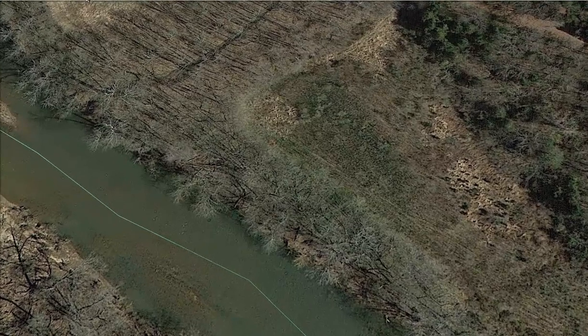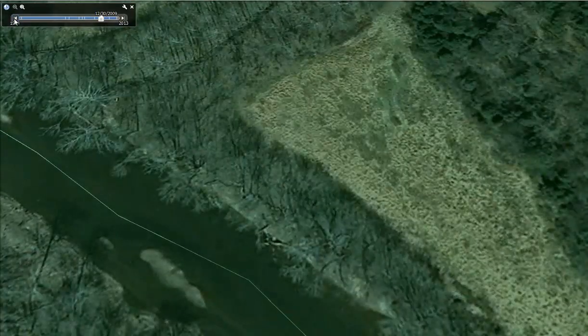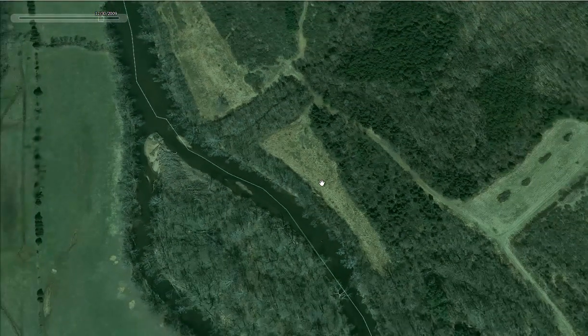I'm going to switch times on these pictures and look at this. So now we're back at, here's one, and this is December. Wow, that is awful green for December.